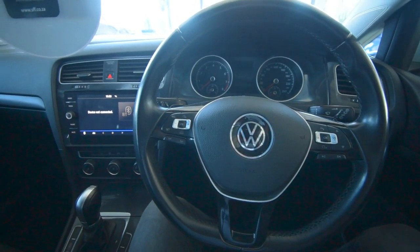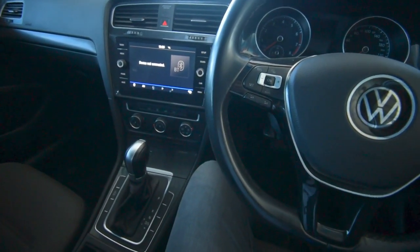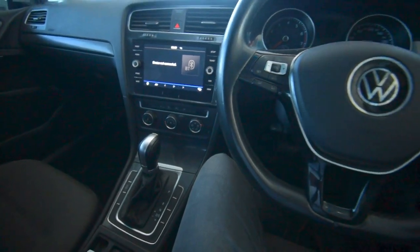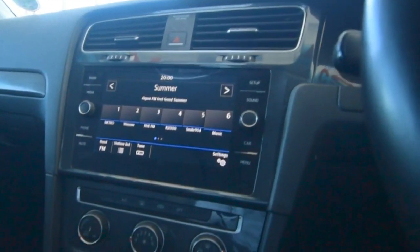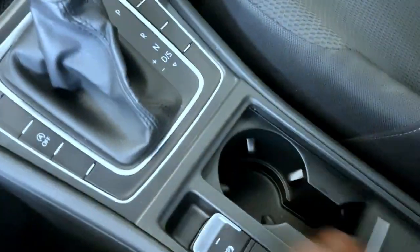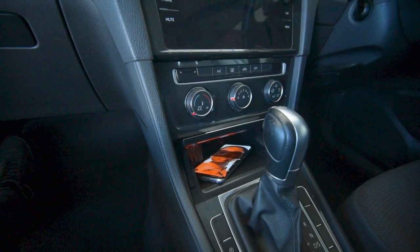So for a car of this caliber, you expect good material in the cockpit, good build, and the 7.5 actually comes with a bigger infotainment system as compared to the 7, and everything looks simple, easy to use, and exactly where expected to be. There's ample storage space, there are cup holders, and also a compartment to hold your phone so it doesn't wobble around when you're going around corners.